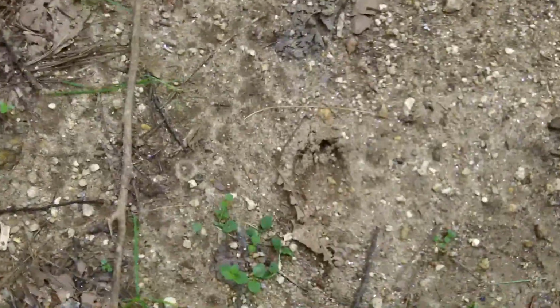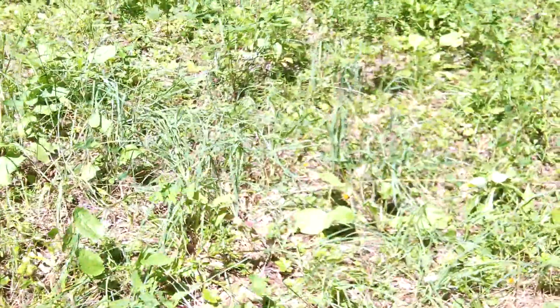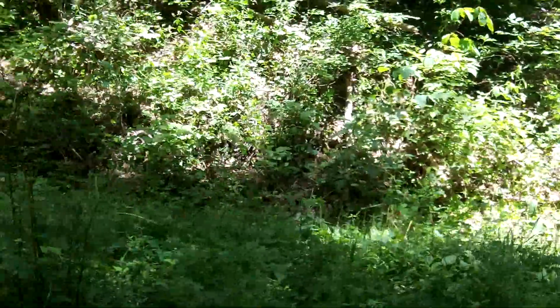Look at all the greenery right here. Oh, yep, look at there. Look right there. Fresh deer tracks. 100-pound doe track. God, she'd be delicious. Look at all this native grass and flowers and all kind of stuff in here. Deer love this stuff. Ooh, there's a nice green road bed going up there.